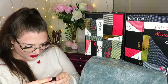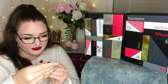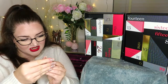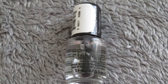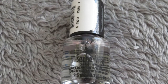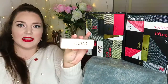It's so difficult to see the writing because it's in a clear bottle. It's called Sesh Vite Dry Fast Top Coat. Don't even know if you'll be able. Look, you can't even see it on the camera. Alright. $18.